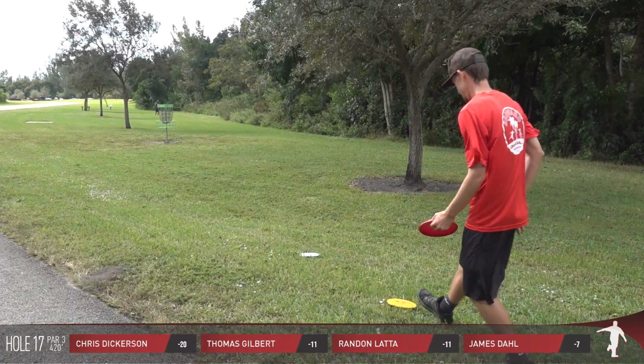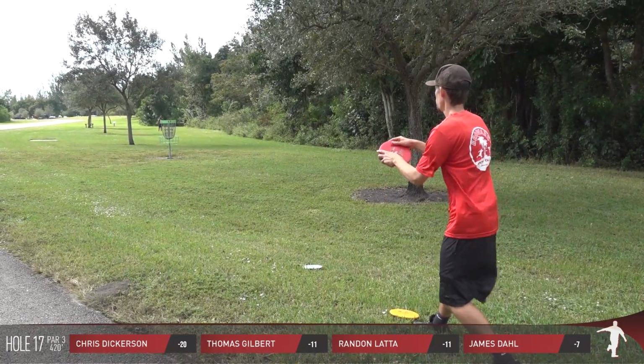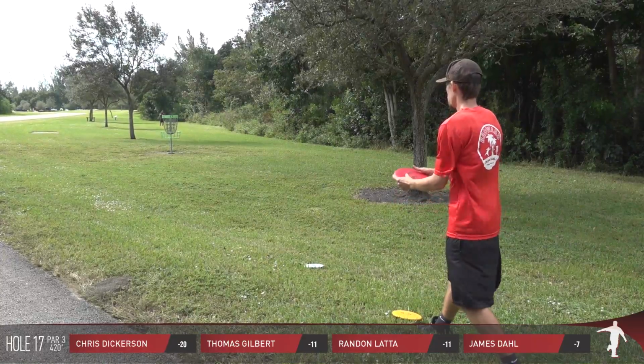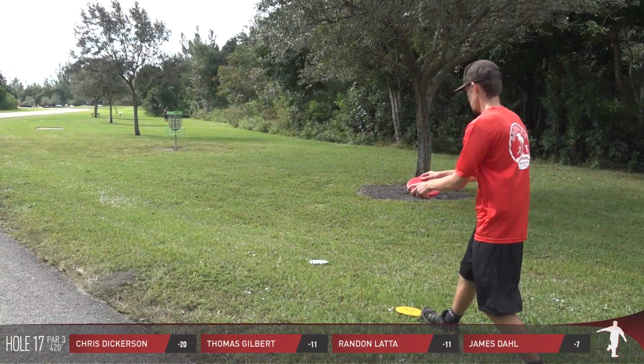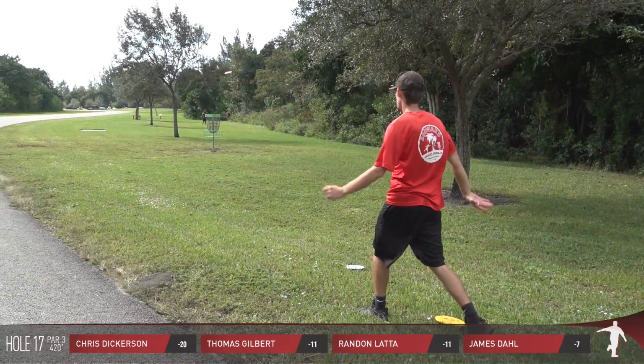And you guys really have this headwind that makes everything that much more difficult when you've got nasty rough on the right, OB on the left, and you're playing to this small landing zone. I can understand that you're trying to take all those things into account with a headwind. Yeah.